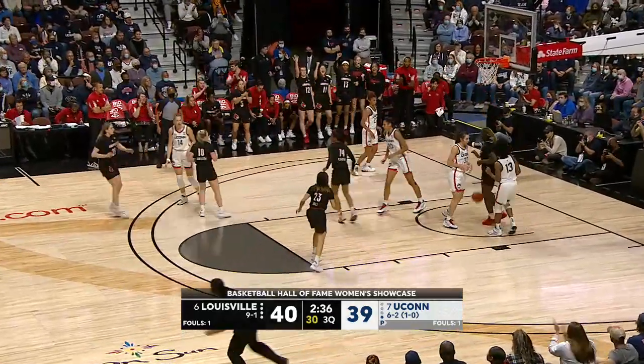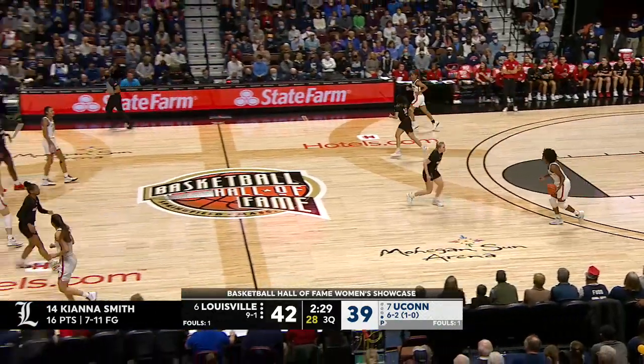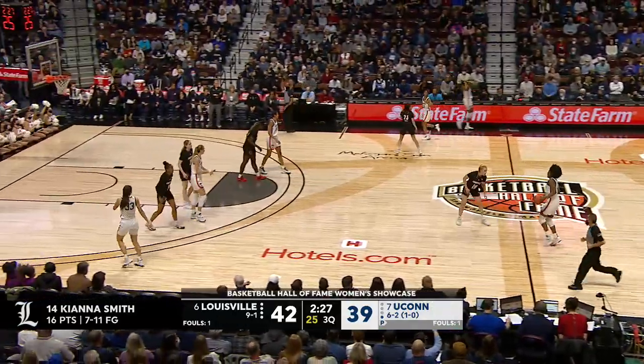Smith on the run, 2 more. Beautiful. We've seen her hit deep shots. We've seen her drive all the way to the basket and get fouled, and then there, the trifecta, the pull-up.